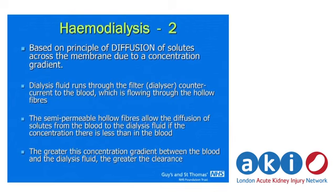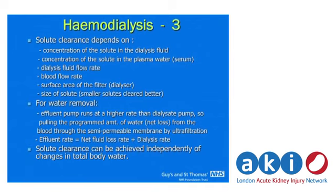Depending on the concentration gradient, the greater the concentration gradient, the greater the clearance. So solute clearance in hemodialysis depends, as with Haemofiltration, on the differing concentration of the solutes in the dialysis fluid and plasma water. It also depends on the dialysis fluid flow rate, because if you're thinking about clearing urea, you've got urea in the blood but not in the dialysis fluid. So the faster you bring in that urea-free dialysis fluid into the outer compartment and pass it through and out to the waste bag, the lower you keep that low side. Although urea is passing into the dialysis fluid, it's not hanging around, so the low side keeps lower. And the blood flow rate brings that urea-rich blood into the dialyzer more quickly if you increase it, so that keeps the high side higher.